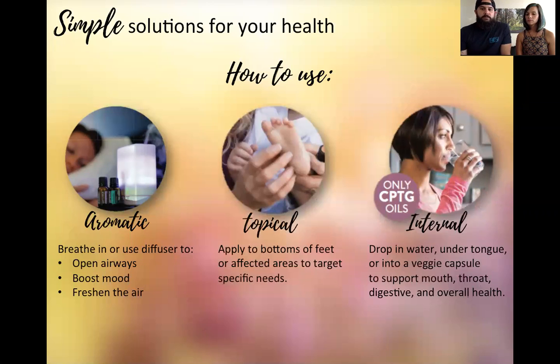All right, finally we have internal use. And when we start talking internal use, guys, the only company that I trust, I'm sure Rachel's the same way as far as taking anything internal goes, it's going to be dōTERRA, and it's because of that CPTG standard that they have set and maintained. But internal use, we can do it in a drop of water. You can just do a drop straight onto the tongue or into a veggie capsule, which Rachel's going to showcase for you here in a second. I will. And this will support mouth, throat, digestive, and overall health.